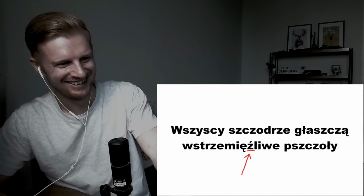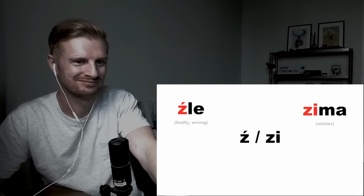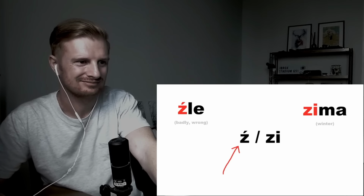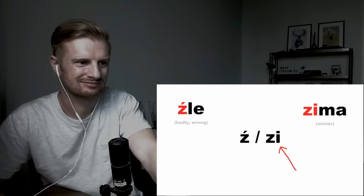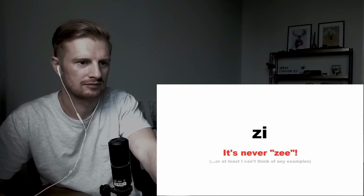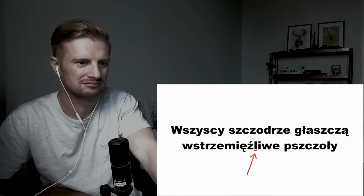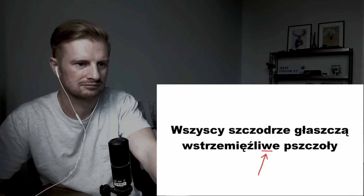Ż. Another case of two ways of writing this sound and only one being correct for any given word. One is technically shorter than the other, but it's not all that noticeable. Źle, zima. Z and I together always make a ź sound. As far as I know, there is no z in Polish, and if there is, it's probably a borrowed foreign word. L, the same as in English. E, w and e have already been covered, so we're done here.